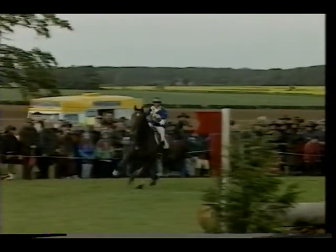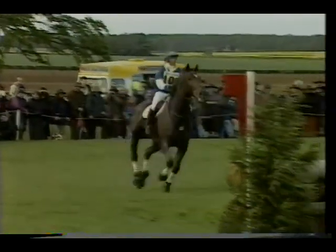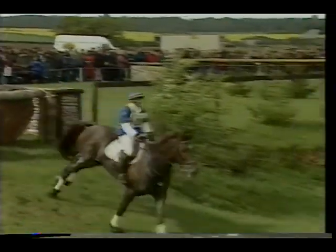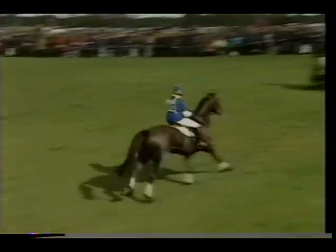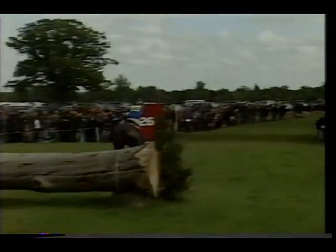Paula Tornquist going the long way at the quarry. She won't mind time faults, she just wants to get round. And both her and Monaghan looking as if they're really enjoying themselves. It all adds to the colour of Badminton, doesn't it?